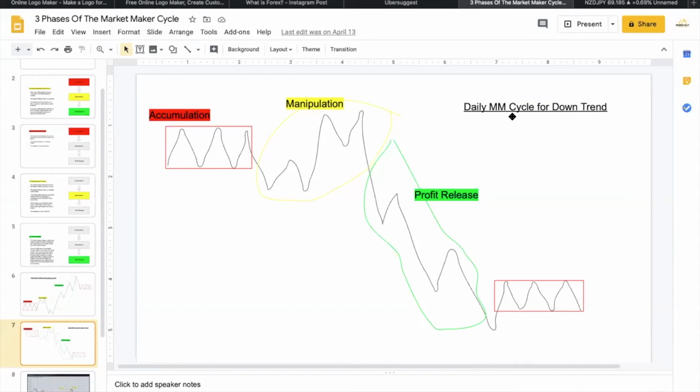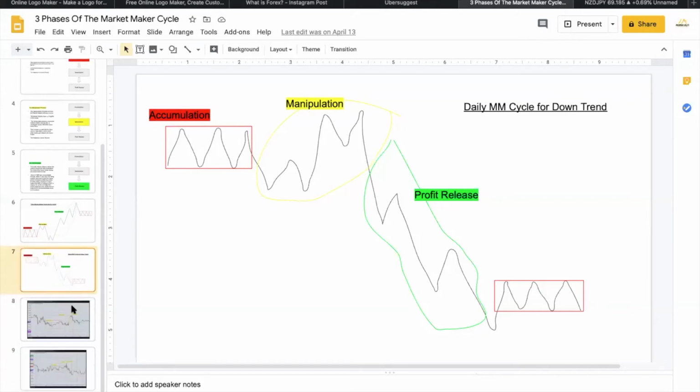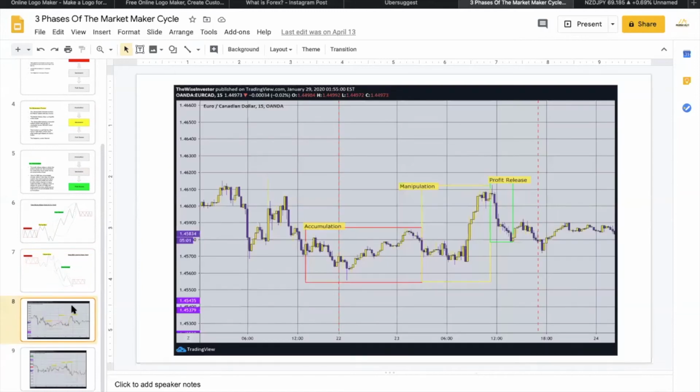If you have good timing, then you are able to properly have precision entries in the market. So here is what the accumulation manipulation process looks like on a 15-minute chart. We have price accumulating, boom, boom, boom, boom, boom, right? Finally breaks out, shoots up, right? So we see the W form, price shoots up and releases profits in the profit release stage.